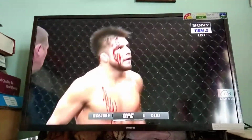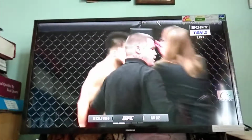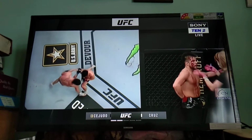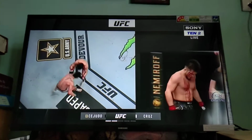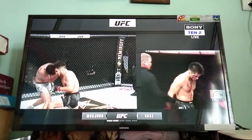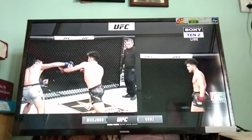Peterson immediately steps between the two athletes, so some adversity here for Henry. We'll take a look at it. The second time, at least, that they've collided heads. Okay, well, Dom's moving at a different angle. He's moving in a different direction. It's not in a bad spot.